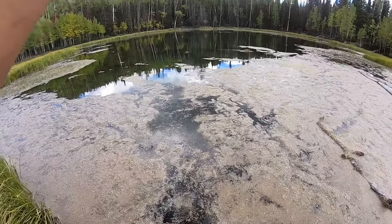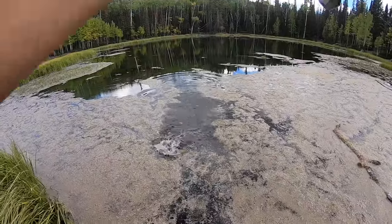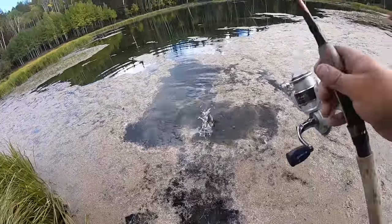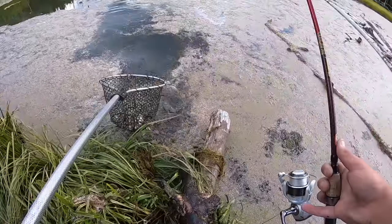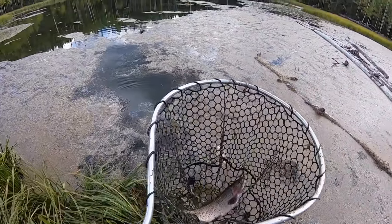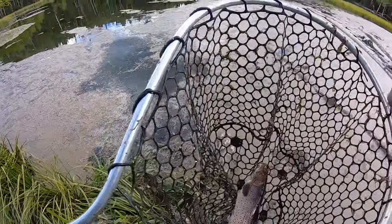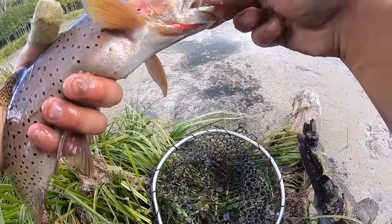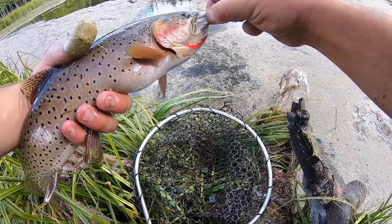Oh, nice one. Nice one, got it. Watched him. That's a chunk. That's an absolute chunk. Watched him eat it too, that was so cool. Look at that. Man, that's a chunk, dude. Holy cow. That is a beautiful fish. This is awesome. Yeah, dude, check that out. He swallowed that freaking gulp minnow, and I set the hook right when I watched it disappear.